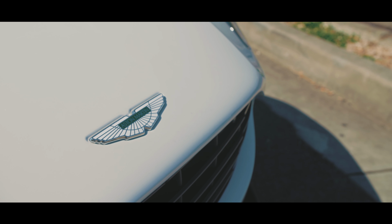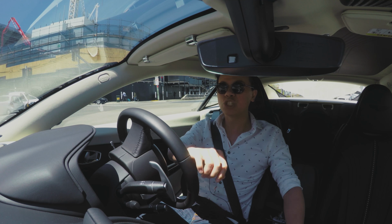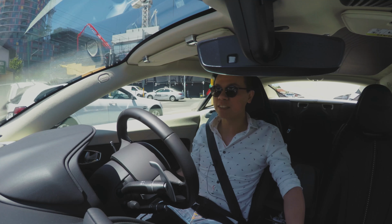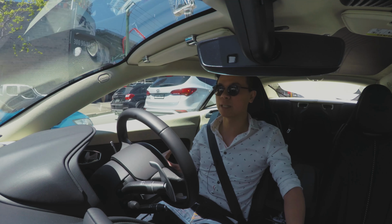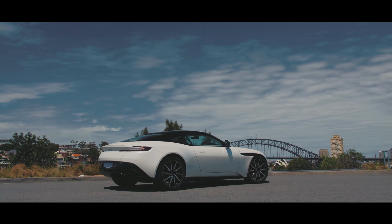I think Aston's always been very successful in creating that plain sheet of paper folding sports car shape, I guess. And the DB11 does not disappoint. It sticks to that philosophy of what an Aston Martin should look like, just on steroids with this massive rear fender.